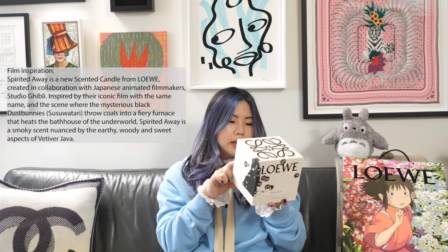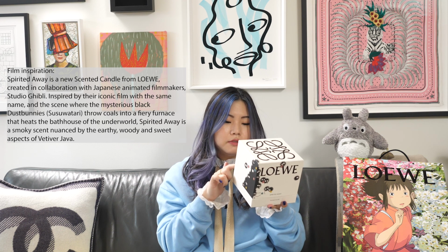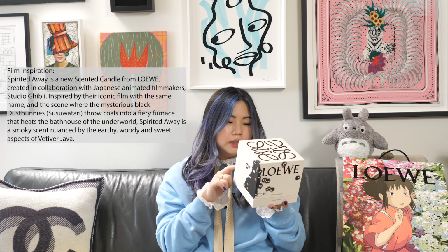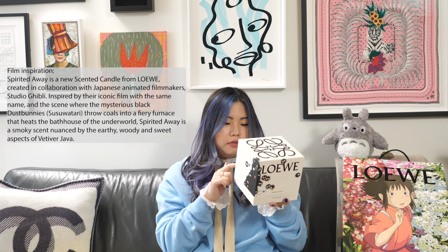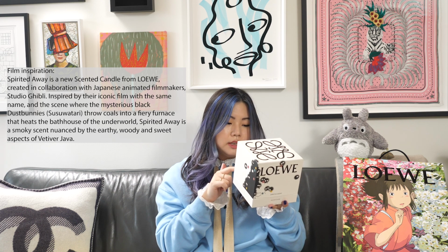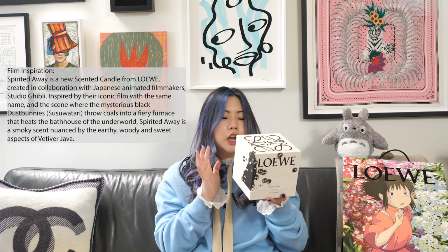On the back of the box is a little film inspiration blurb, so I want to read that to you guys as well. It says, Spirited Away is a new scented candle from Loewe, created in collaboration with Japanese animated filmmakers Studio Ghibli. Inspired by their iconic film with the same name and the scene where the mysterious black dust bunnies, Susuwatari, throw coals into a fiery furnace that heats the bathhouse of the underworld. Spirited Away is a smoky scent nuanced by the earthy, woody, and sweet aspects of vetiver java.